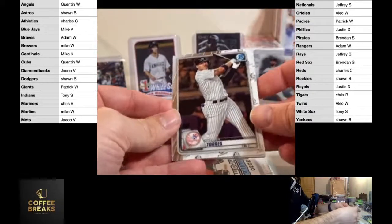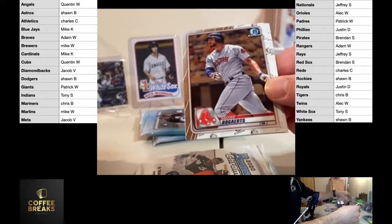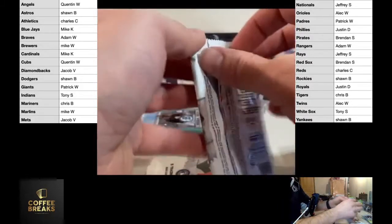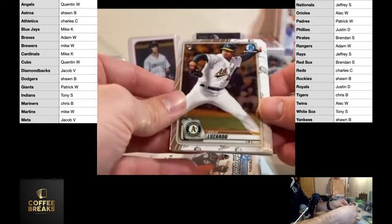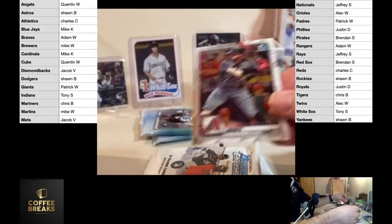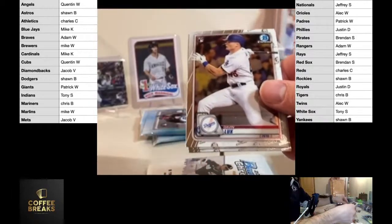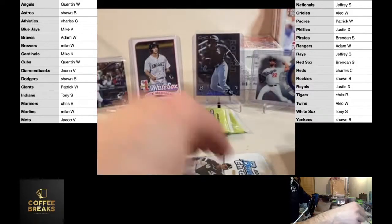Some Bowman Chrome here. Glaber. Judge. Whoops, this card's stuck together. Bogaerts, Lindor, Mason Diaz. Luzardo, Alzolay, Verlander, JD, and Ketel Marte. As I said, it. Didn't like it. Gavin Lux, Freddie Freeman, Tim Anderson, Jorge Alfaro.